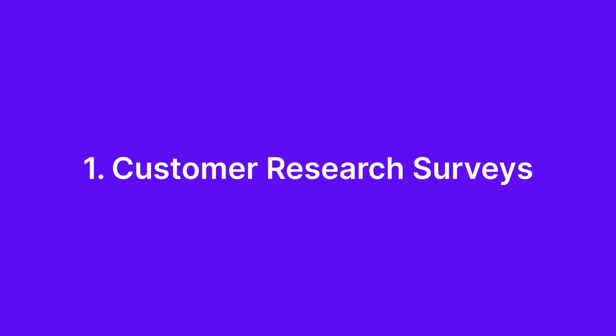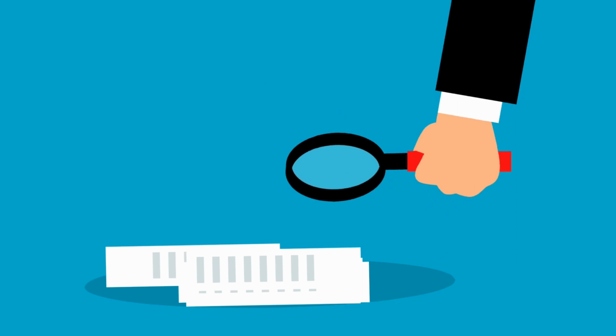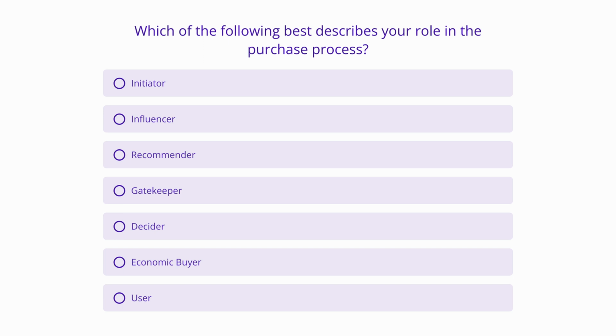Number 1. Customer research surveys. The first on our list are customer research surveys, which made up about 28% of all surveys sent to customers. This is not surprising, as marketers need to figure out who their customers are so they can look into ways of reaching them. Examples of marketing questions in a customer research survey include: which of the following best describes your role in the purchase process?